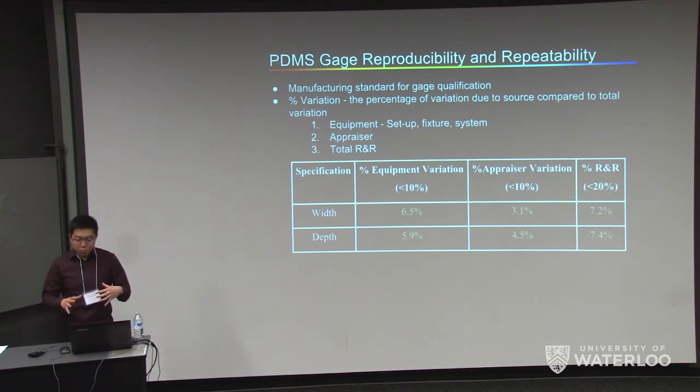Beyond that, it's a more comprehensive Gage reproducibility and repeatability study. This actually comprised 90 data points for each specification. So we did 90 data points for width and 90 data points for depth, right? It has a couple components in it. The first component is variation due to equipment. This is when you fixture, when the sample stage is moving, how much noise does your entire system bring into your measurements, right? The second one is appraiser. This applies to the operator. Can different operators throughout the day measure the same thing again and again, right? This also depends on your system. And the third one is total reproducibility and repeatability.